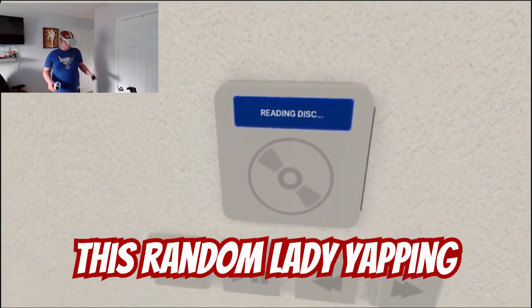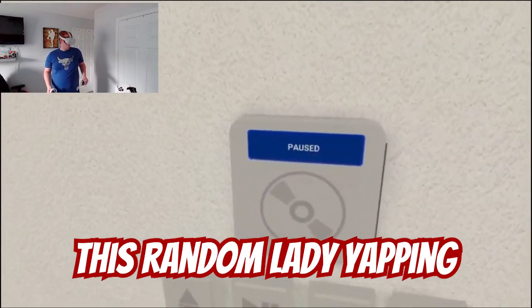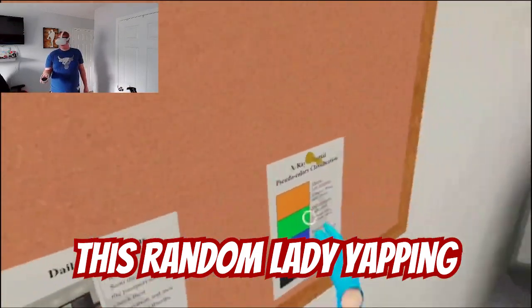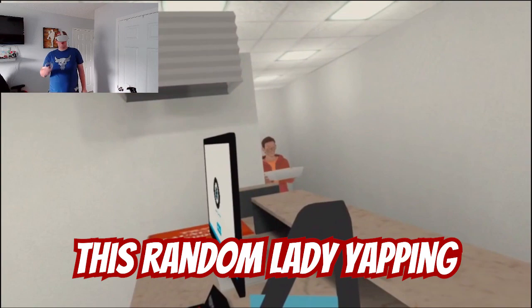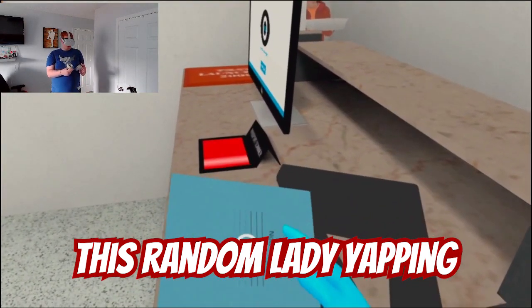Then we have the contraband detector. Not a metal detector, a contraband detector. If it beeps, we'll have to pat down the person to make sure they are not carrying contraband. Finally, we have the second desk, which has all your tools. It has an ink pad and two stamps, and a printer that prints the boarding pass of the person.